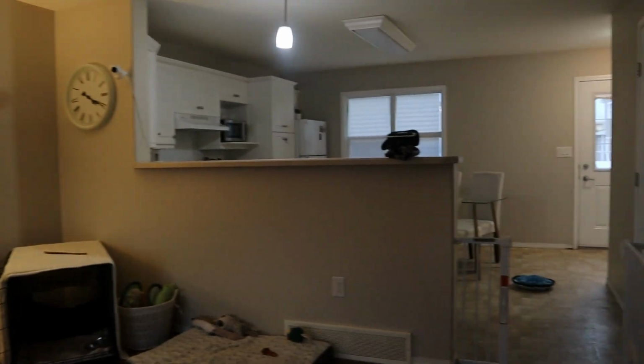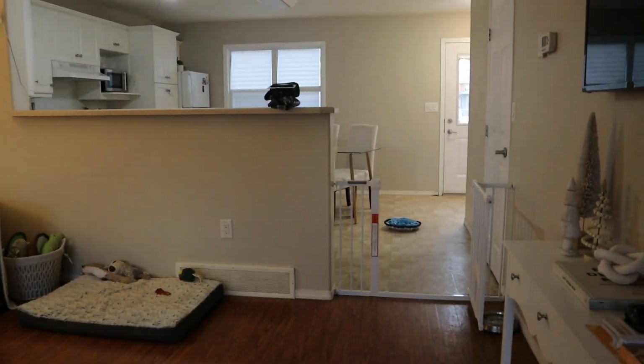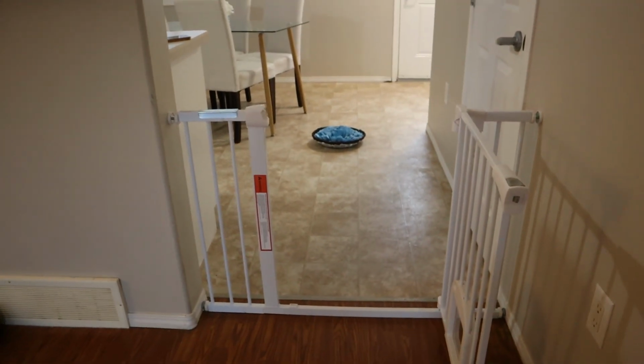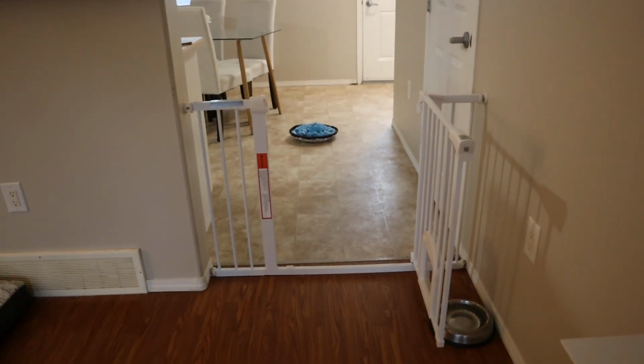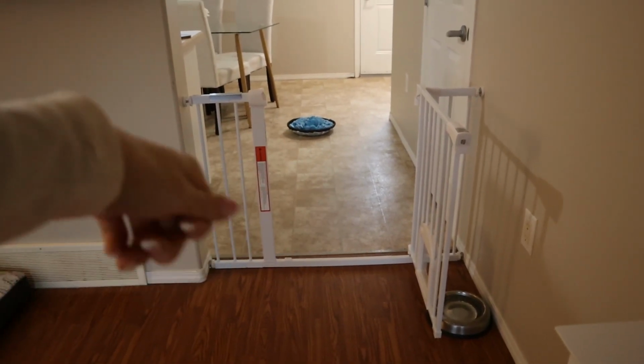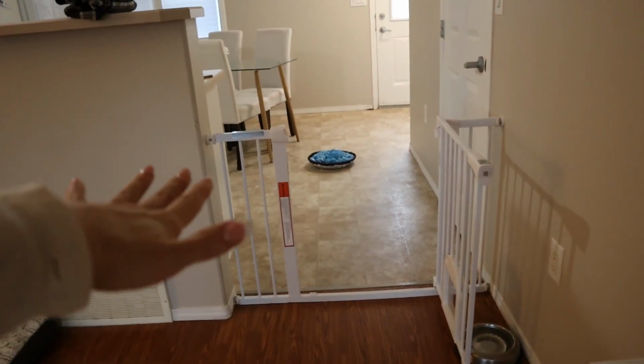And yesterday was easily the most stressful day so far of having him. So before I get into why it was so stressful, I'll just show you here. I did install a baby gate. It's an extra wide baby gate and it does have the door so you can open and shut it, you can walk through, or you can leave it shut.